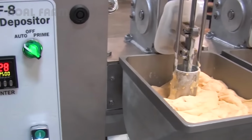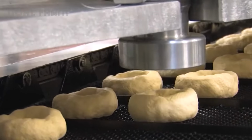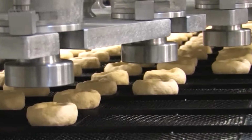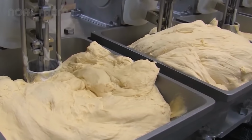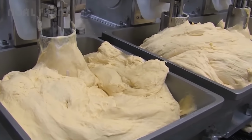After being rolled, the dough is loaded into a hopper. The hopper is positioned above an extruder that shapes the dough. Using air pressure, the extruder pushes the dough out into a perfect ring, eliminating the need for cutting and ensuring a uniform shape for each donut. It can keep producing donuts non-stop.